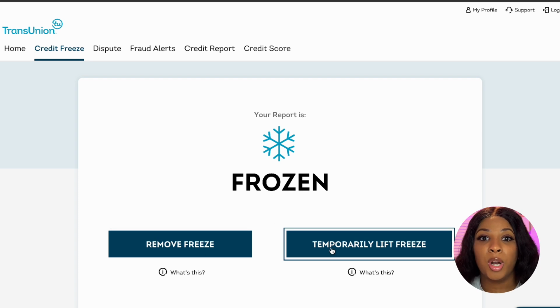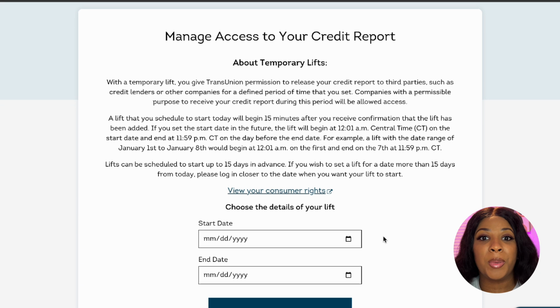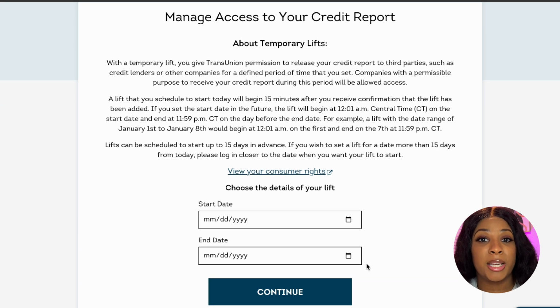Freezing your credit with all three major credit bureaus takes less than 30 minutes, and it gives you a peace of mind knowing that your credit is locked.